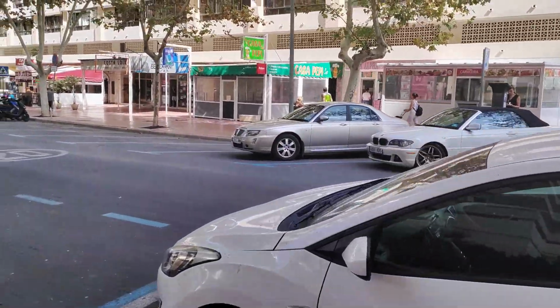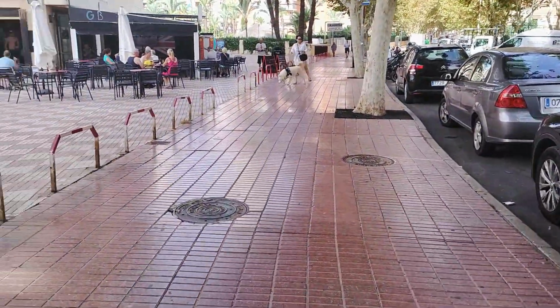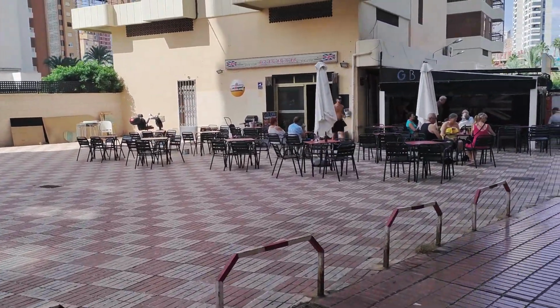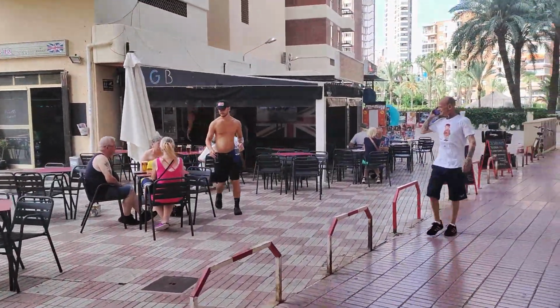Carrying along across the road, we pass a halal butchers and supermarket, a Spanish restaurant, a driving school and an estate agent's, whilst back on our side of the street we walk by a yellow post box where you can still send a postcard home from if you're feeling particularly old school, with stamps available from the tobacconists and not the post office here in Spain.